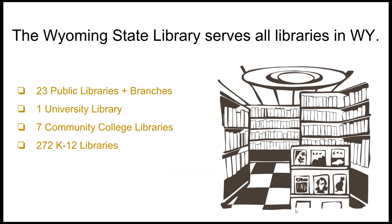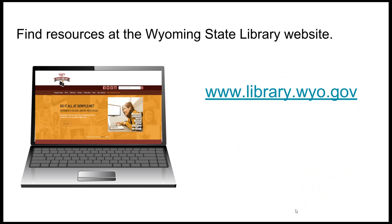Before I get started, I would like to share what the Wyoming library landscape looks like. We have 23 public libraries, one for each county in Wyoming, as well as branch libraries in each county. We have the University of Wyoming Library, 7 community college libraries, and approximately 272 K-12 libraries throughout Wyoming. All of the resources that I share with you today can be found via the Wyoming State Library website at library.wyo.gov.